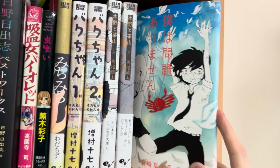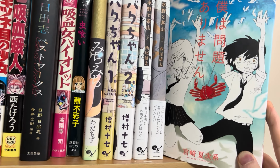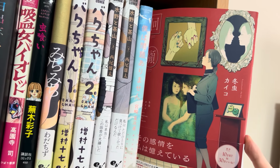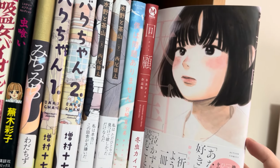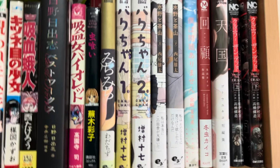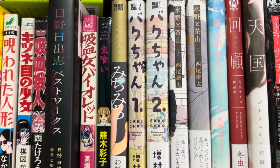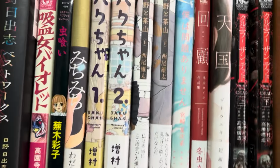One of my favorite authors ever, Natsuji Miyazaki. This is There's Nothing Wrong with Us, the very first book that I read from them, and I've been addicted ever since. Some more Kaiko Fuyumushi collection. This is Tengoku, or Heaven, by Goto Yukiko. Weird one, really weird one. I don't know if I liked it or not, but I don't know if I want to continue reading more Goto Yukiko works, but maybe, we'll see. I think there's one called Phobia that I might pick up later.